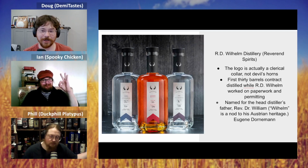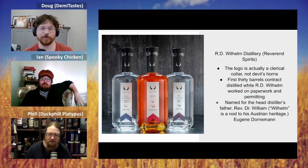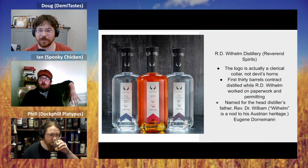I think a lot of people think that you shouldn't buy a whiskey based on bottle design. I've always been of the mindset that you should do your research, but it's a perfectly legitimate reason to buy a whiskey because you like how the bottle looks or you like how the label looks.